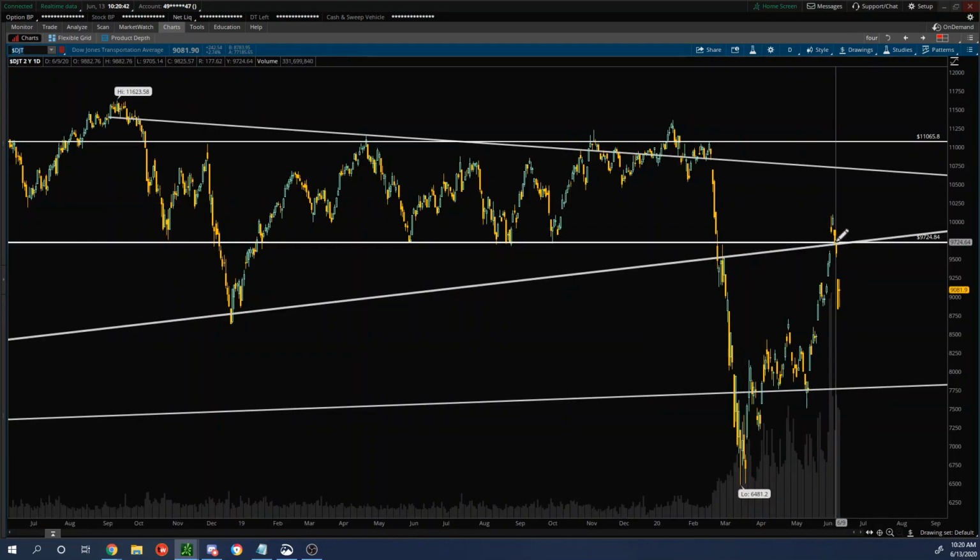The DJT, guess what? Wednesday broke down. Here's its range. Wednesday, it broke down. Another signal that this market was not going to be okay on Thursday. I didn't really think we'd have that big of a drop on that big of volume, but we did. And so now the market's changed character. We have to change as well, guys. We have to realize what's going on here.